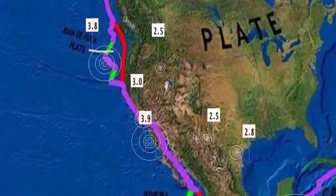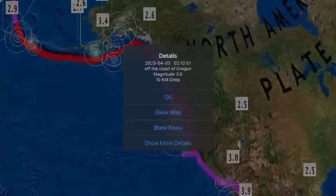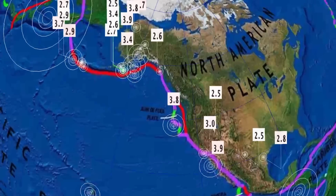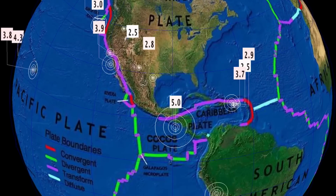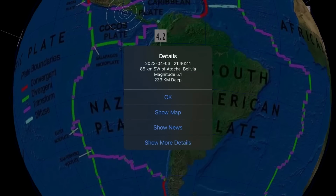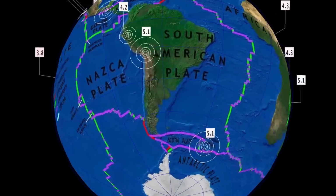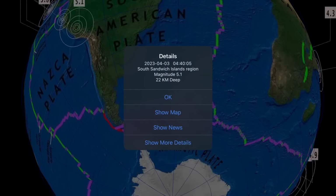Across the North American plate, nothing major to report. 3.9 there, Baja California, Mexico, and as well a 3.8 off the coast of Oregon. That's right where that buoy is still in event mode. 5.0 magnitude here, El Salvador, quieting down, Caribbean, and then just recently here we had a 5.1, Atoka, Bolivia, 233 kilometer depth, 5.1 there, Scotia Plate, South Sandwich Islands.